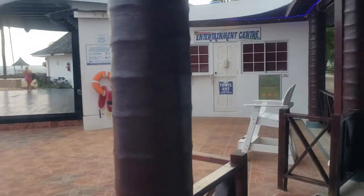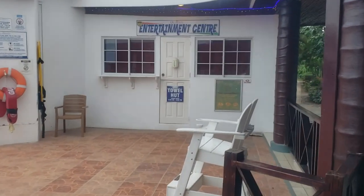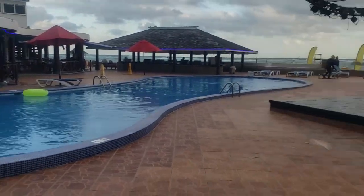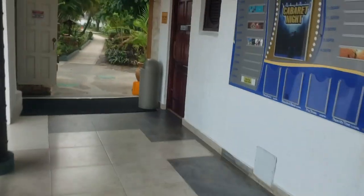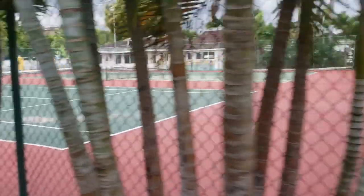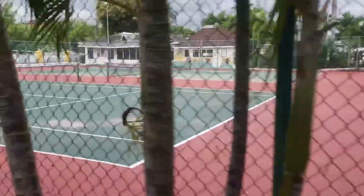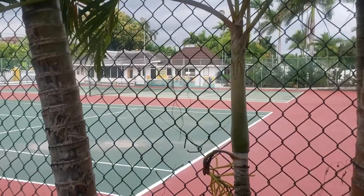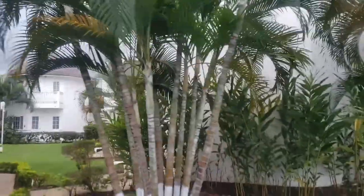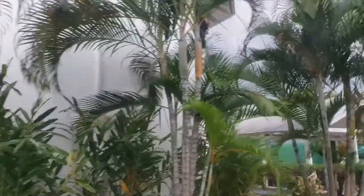So guys, we're back at the lobby. So I'm going this section. So this is where you have your entertainment center, where you get your towel. So it's right next to the lobby as well. So again, that's the pool at the front of the lobby. Now you have this chart here that shows you what would happen on a daily basis, and you have your area over there where you can take your kids if you want to just come here and relax at the resort. So these rooms up here look really fancy, and I guess these are the expensive rooms, them two-story buildings there, while mine is one story.